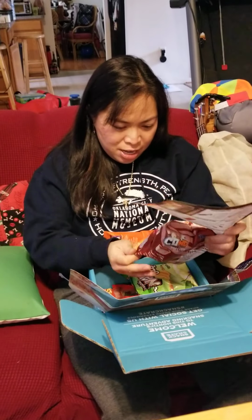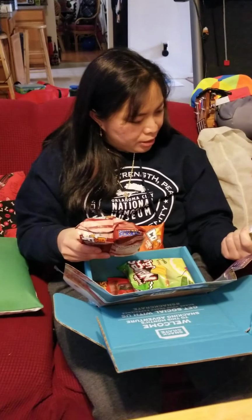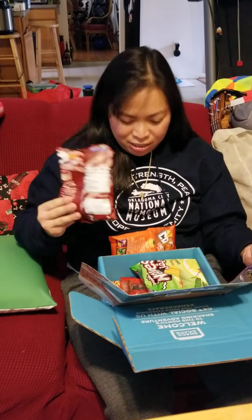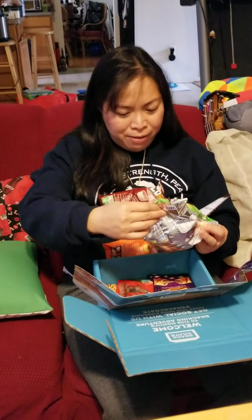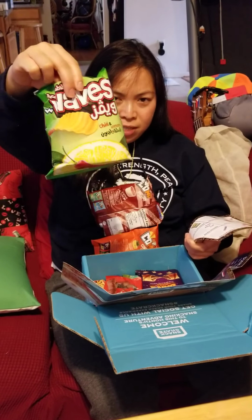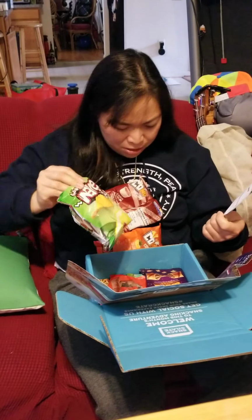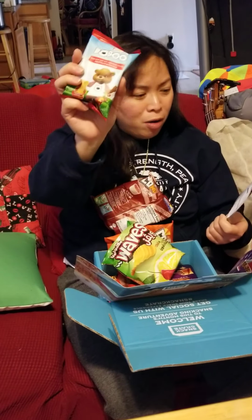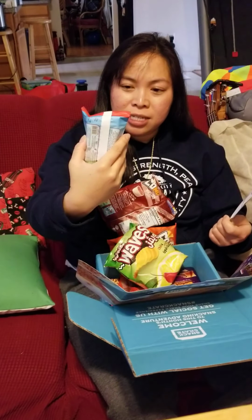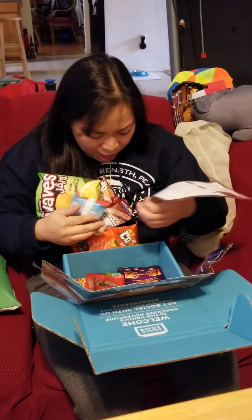This is popcorn. Kono barbecue popcorn. Ooh, that sounds good. Burning barbecue, it says. And it looks like we have a bag of chips called Waves. And this looks like chili lemon chips. Okay, wow. Okay, look. We also have Babu. And this is a teddy bear cake with strawberry filling. Ooh, that looks good. Okay, let's see what else.